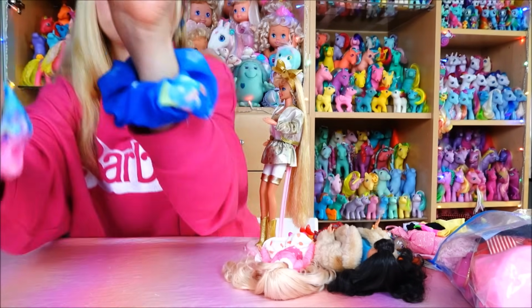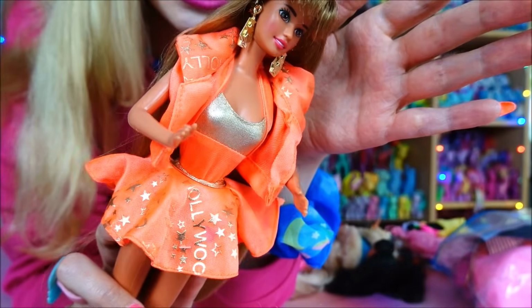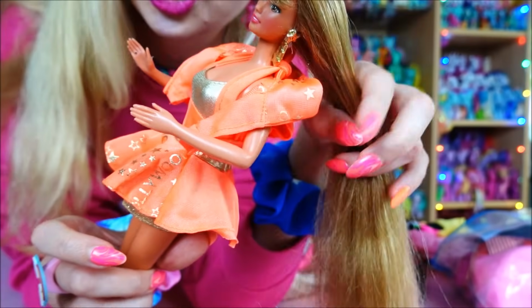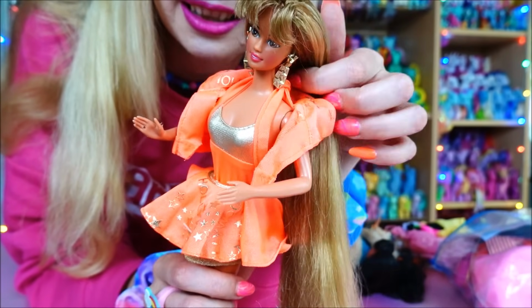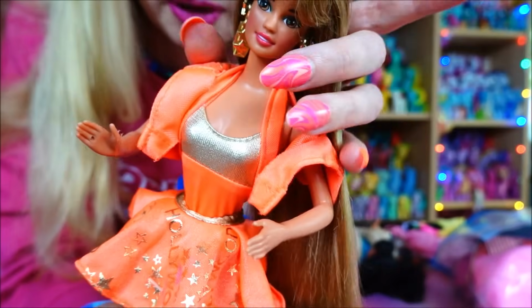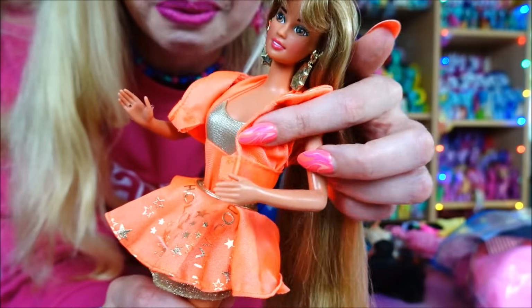So if you want to try to find her online, even out of the box, even not complete in terms of fashions, she goes for, I don't know, crazy, up to 50 euro or something, sometimes when they're even not in the very best condition. If you want to have her in the box, you can actually forget it, price-wise.